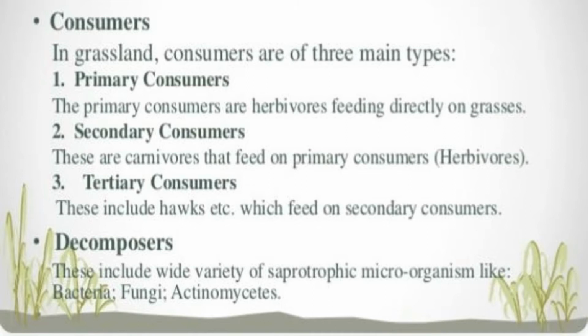Consumers. In grassland, consumers are of three main types. Primary consumers: the primary consumers or herbivores feed directly on grasses. The second one, the secondary consumers. These are the carnivores that feed on primary consumers. Tertiary consumers. This includes hawks and others, which feed on secondary consumers.